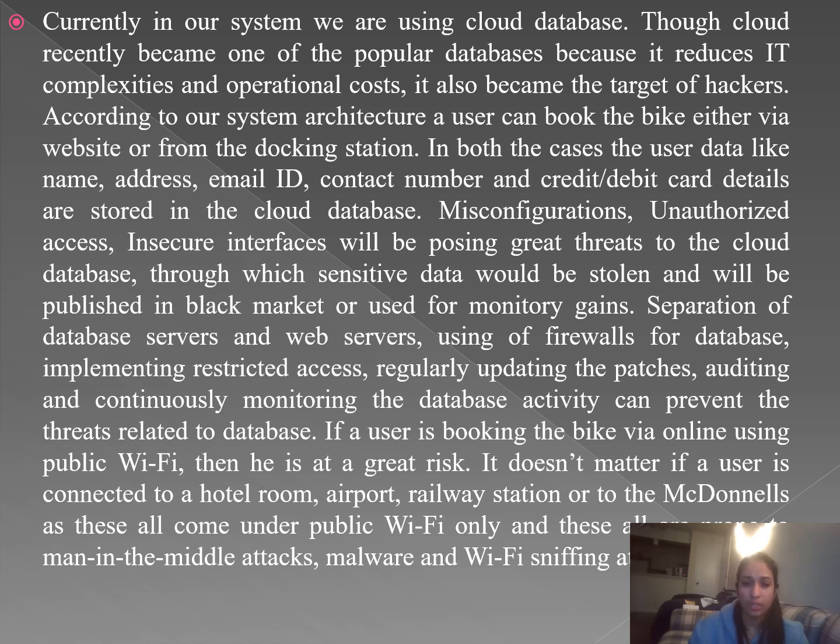According to our system architecture, a user can book the bike either via the website or from the docking station. In both cases, the user data like name, address, email ID, contact number, and credit and debit card details are stored in the cloud database. Misconfiguration, unauthorized access, and insecure interfaces pose great threats to the cloud database, through which sensitive data could be stolen and published in the black market or used for monetary gains. Separation of database servers and web servers, using firewalls for the database, implementing restricted access, regularly updating patches, auditing, and continuously monitoring the database actively can prevent the threats related to the database.